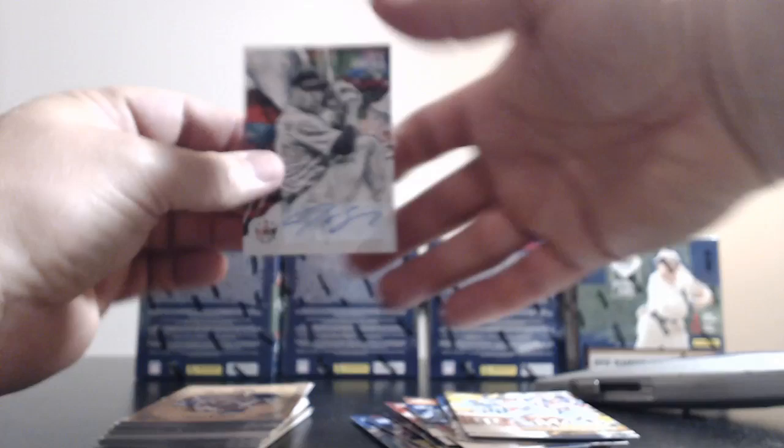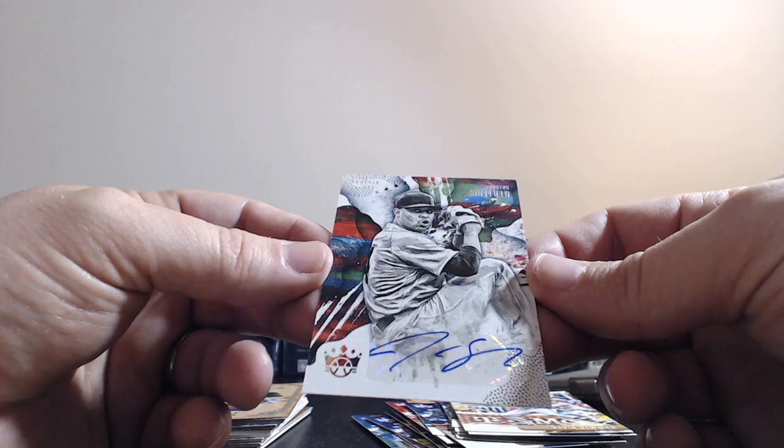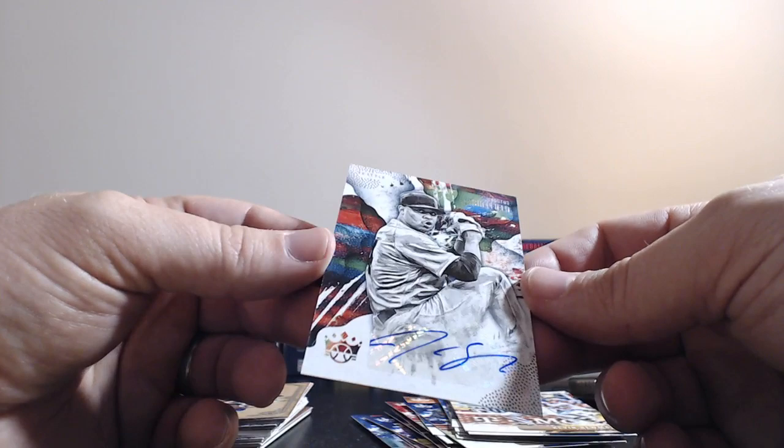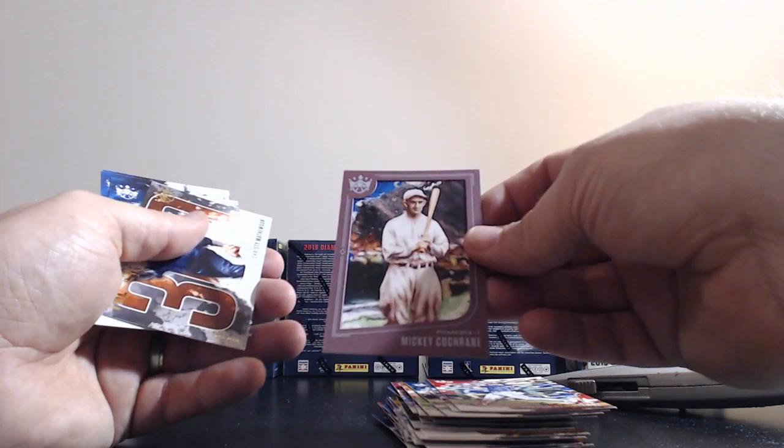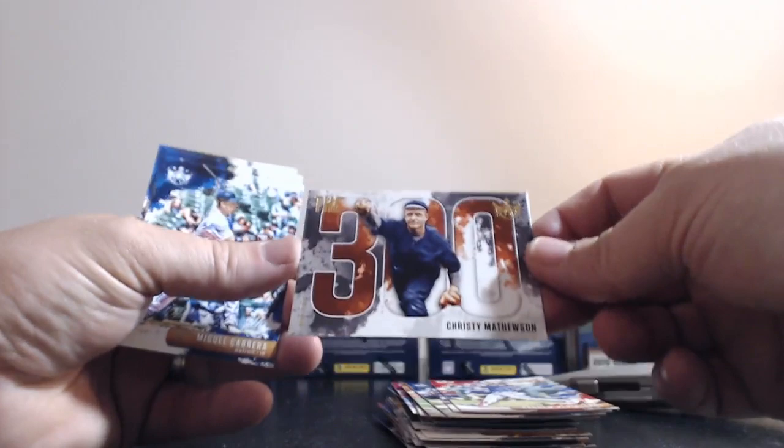All right, how about Justin Sheffield for Seattle? That's a new one, we haven't pulled him. Used to be a Yankee, now he's Seattle. Adrian Beltre, Los Angeles. Jose Altuve, Heir to the Throne. Mickey Cochrane, Philadelphia. That should be the Philadelphia Athletics, not the Phillies, so that goes to Oakland. New York, Christy Mathewson.